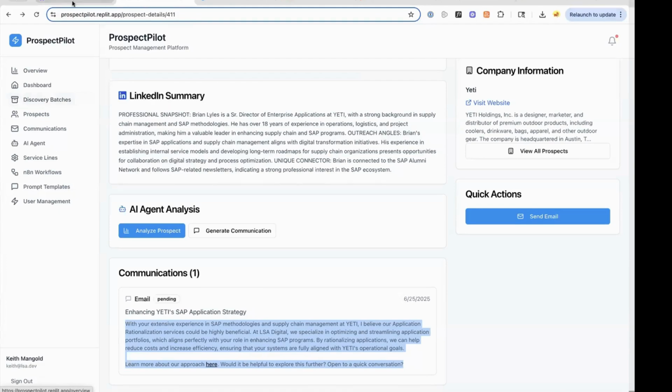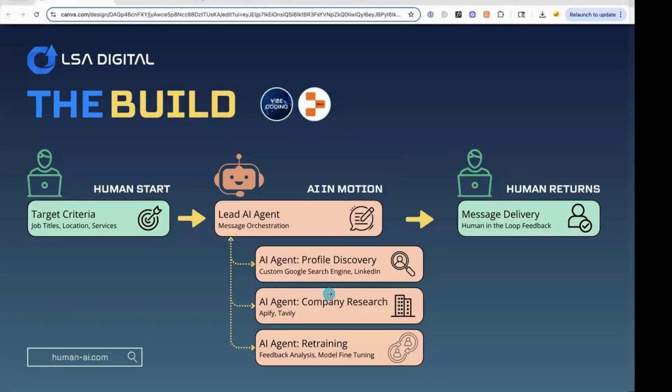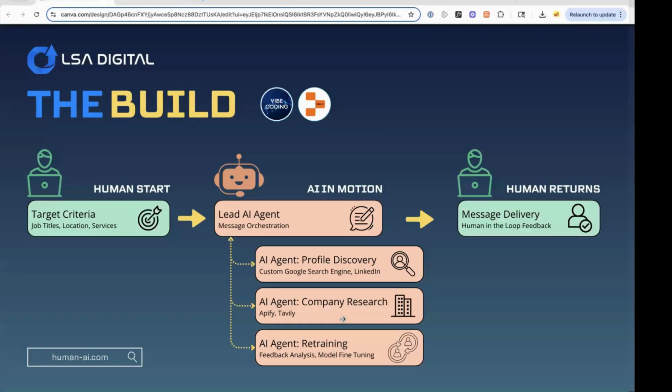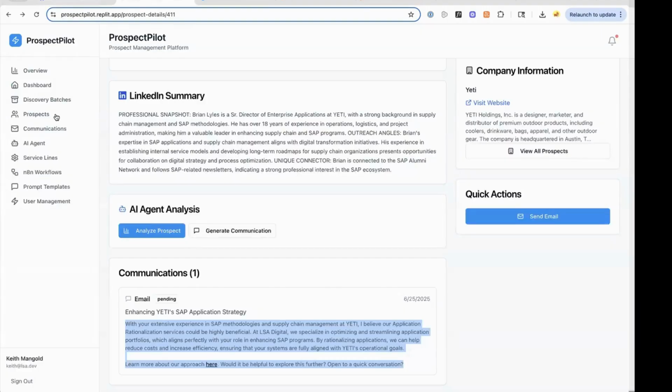So back to our human side of this. The AI in motion has done its work. It'll send me an email behind the scenes when it's all done to say, hey, I've done the work. Now it's ready for you, Keith, to go back in and review those different communications.